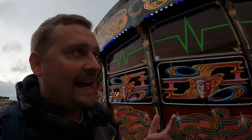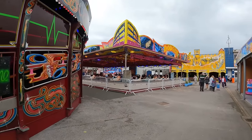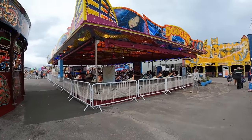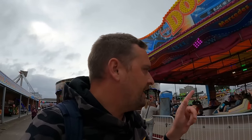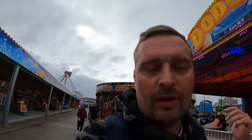We have a Dodgem set here. These are seatbelt Dodgems, to Theo's delight. We weren't able to do the Dodgems at our last location in Barry Island because they were lap bars. Theo doesn't like lap bars. These ones are wristband, seatbelts.